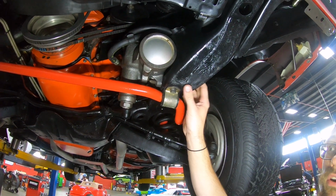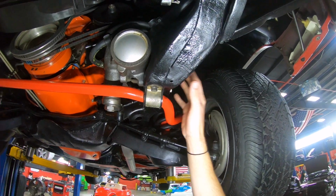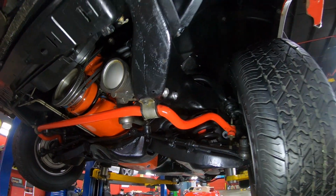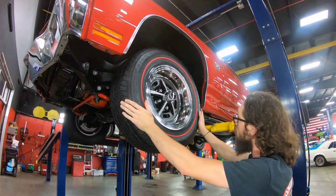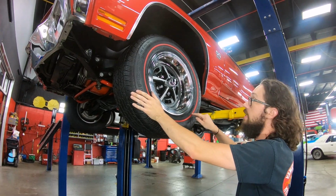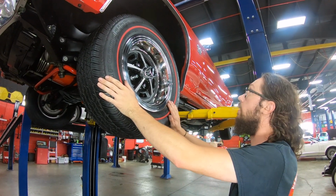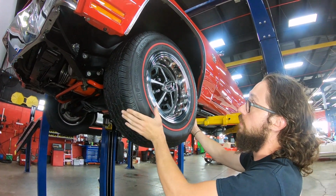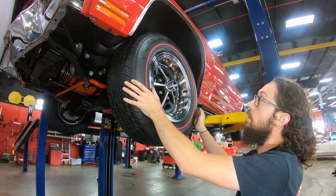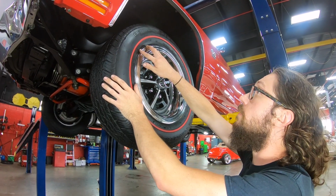You always start to check for weakness right around this area, and this one looks like it's in pretty good shape. As far as wheel and tires go, we have BF Goodrich Silvertown radials. Looks like a 2019 DOT code on this, so a very, very recent tire. And it actually still has a lot of the nipples on it too, which also tells me this is a very, very recent tire and very low miles on it since the restoration.